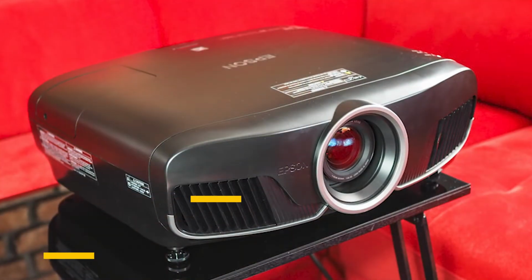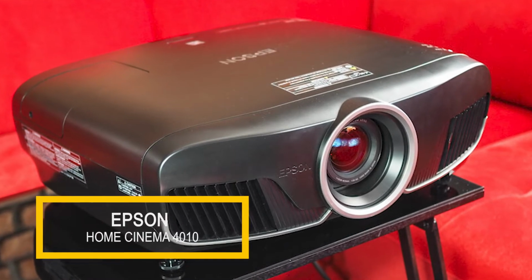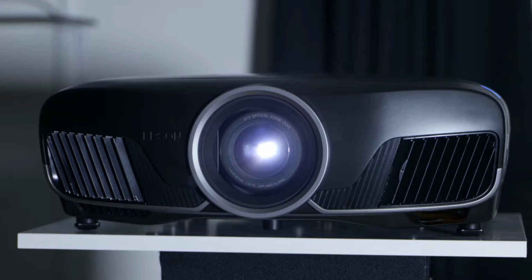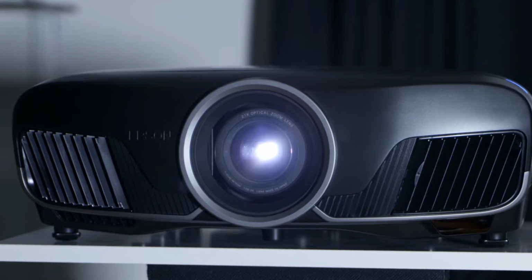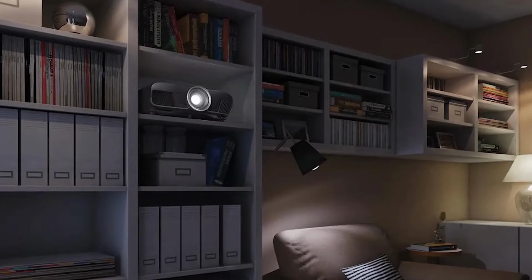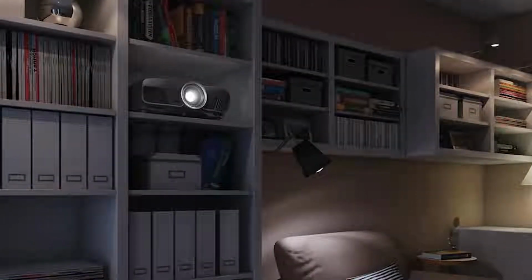It might only have a full HD chip, but the Epson Home Cinema 4010 still supports 4K and HDR content thanks to its clever 4K enhancement tech. True, it's not native 4K, so will look a little wanting compared to a proper 4K model, but this model is a lot cheaper and still delivers an exceptional picture for the money.